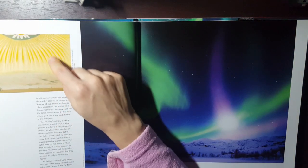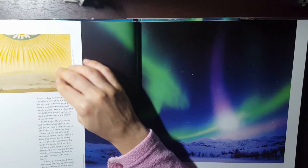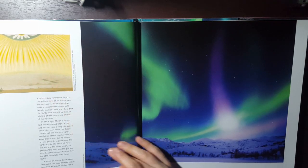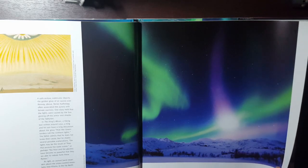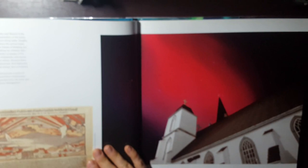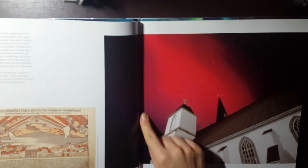This is just a watercolor from the 19th century. This is over Norway. Again, there's some insight into history. This is a beautiful picture. Red aurora right over a church. It's kind of mysterious. A little bit scary, maybe.